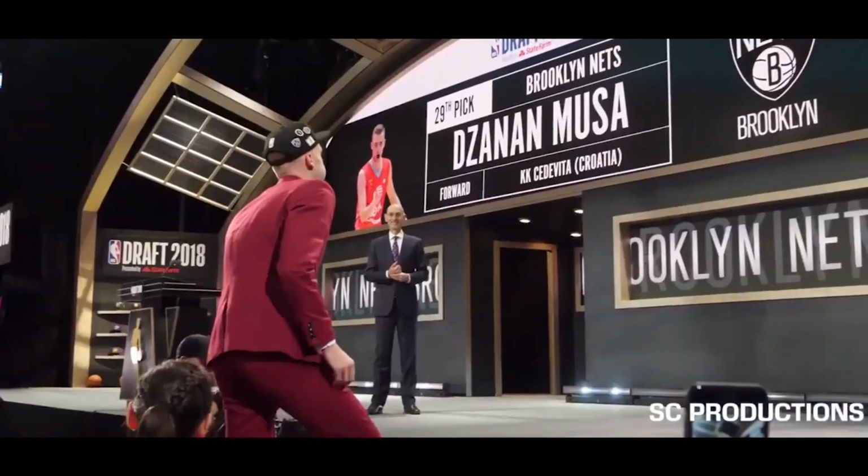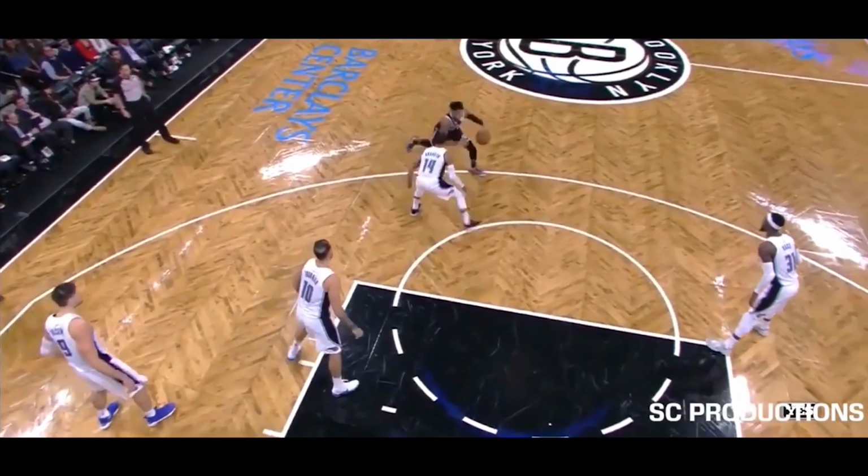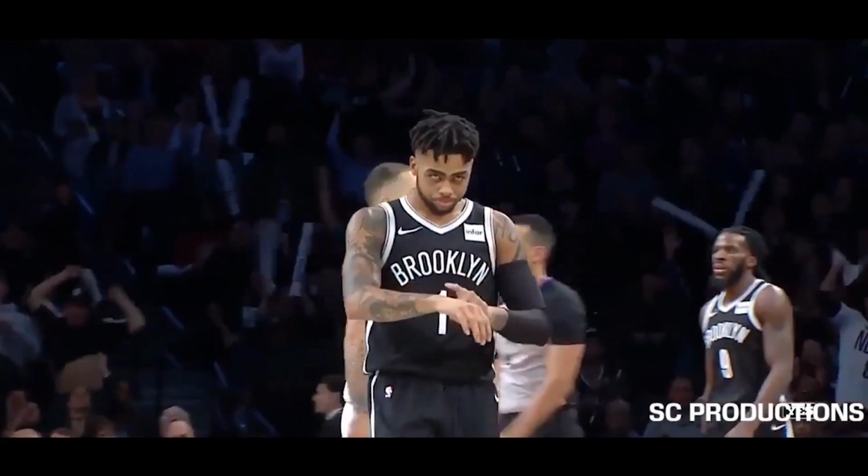I literally get depressed from looking at this design. The font used for Nets is cheap looking, the B on the basketball is bland, and it looks like this logo was created in Photoshop in about half an hour.